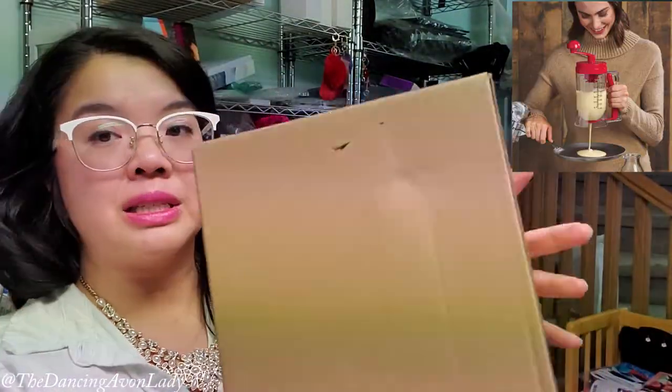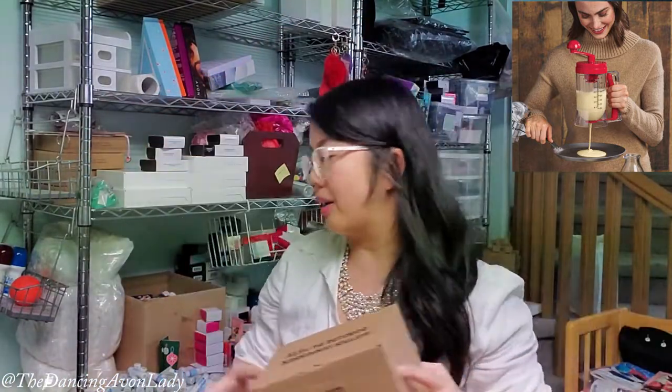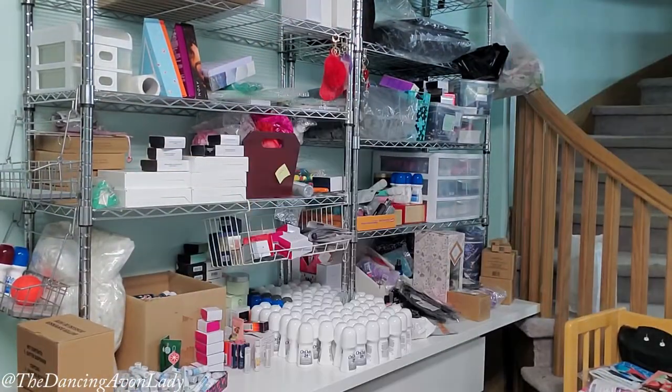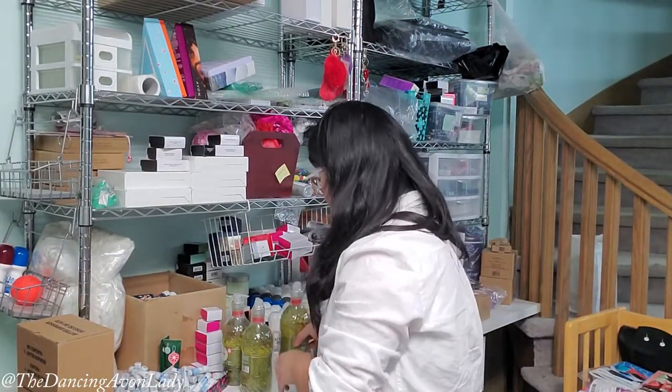Here is the batter dispenser. You do this and go bleep like that for batter, which is handy. 2 of the Kachina glass soap dispensers, which are beautiful. Three of those, my friend.